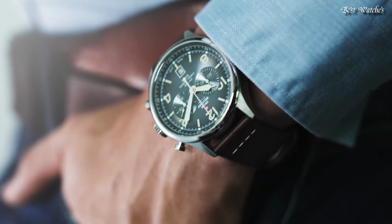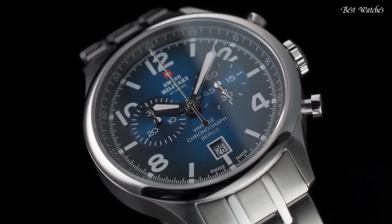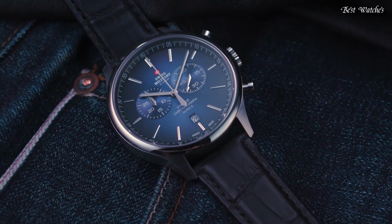Stainless steel case, K1 extra hardened mineral glass with sapphire coating. Water resistance up to 100 meters.